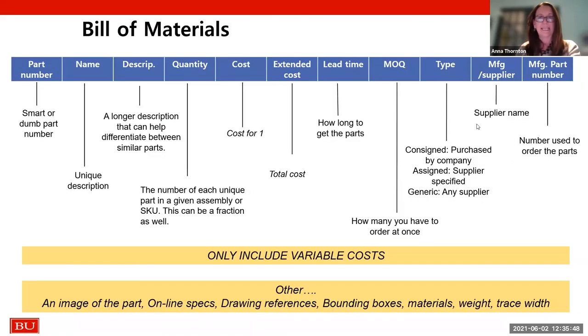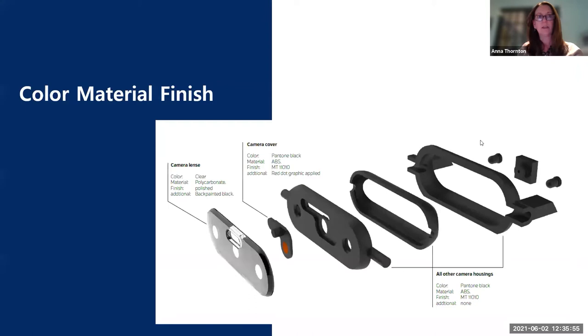Okay, so in addition to your CAD and your drawing, you're going to have a document called your CMF, your color material finish document. And this is an actual real CMF for a real product that I worked on. Every single part literally has a color, which is usually a Pantone color. These are standard color references that everybody uses to test. It gives you the material, which can affect your finishes, et cetera. It gives you a finish. So there's a standard set of finishes around almost every given material. For example, MT10101 is a high gloss finish.